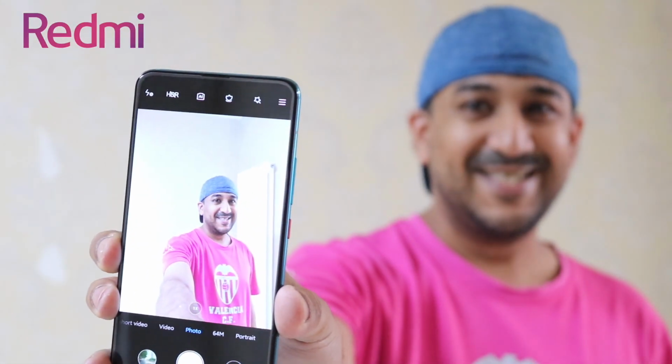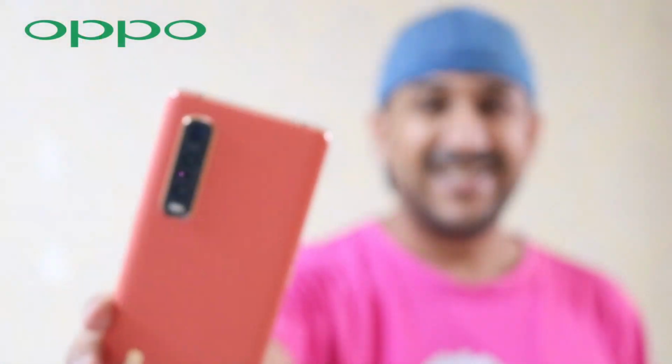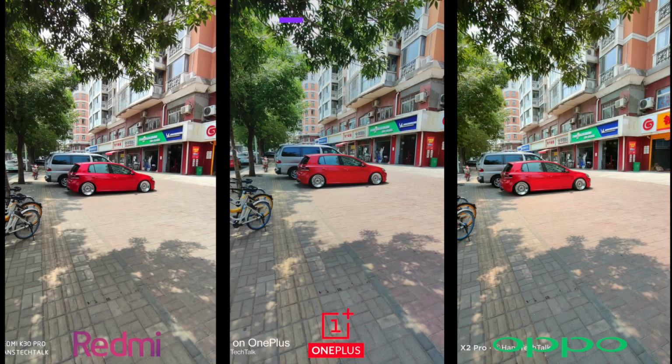Yeah, this one is Redmi K30 Pro, also known as Poco F2 Pro, and this one is OnePlus 8 Pro. Finally, this one is Oppo Find X2 Pro. Okay, let us start with the ultra wide lens.